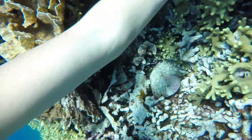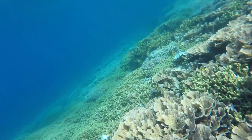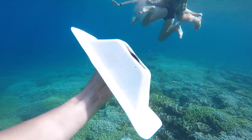What was that? Oh, just a piece of our tender. Poor baby is falling apart. Nothing a bit of glue can't fix.